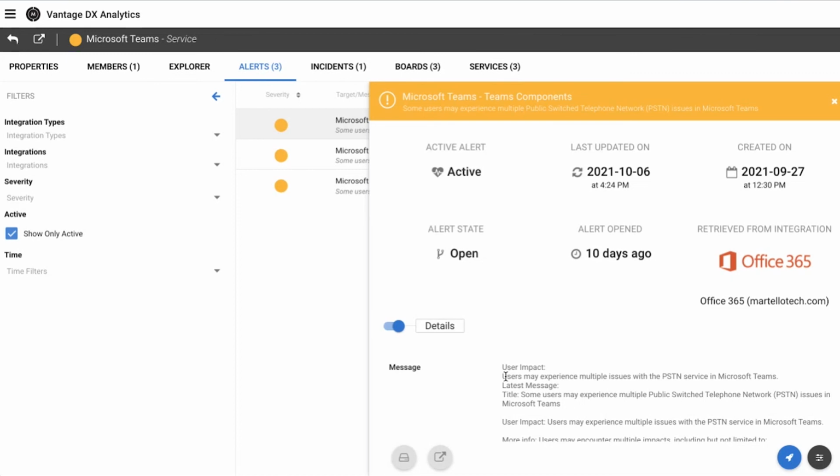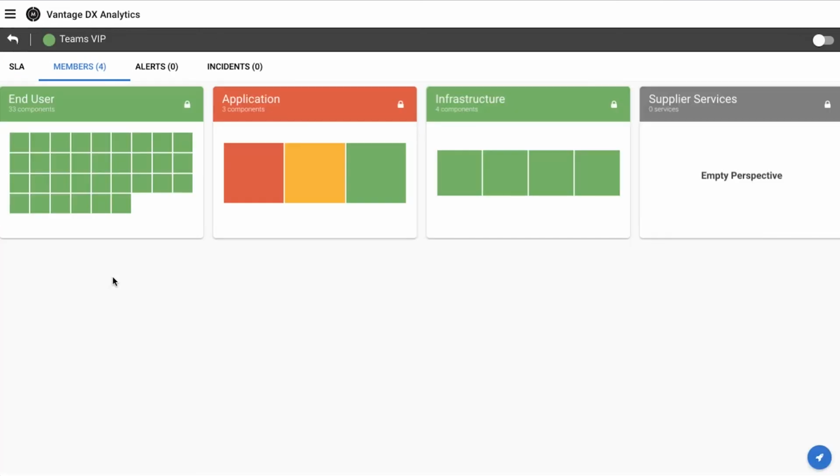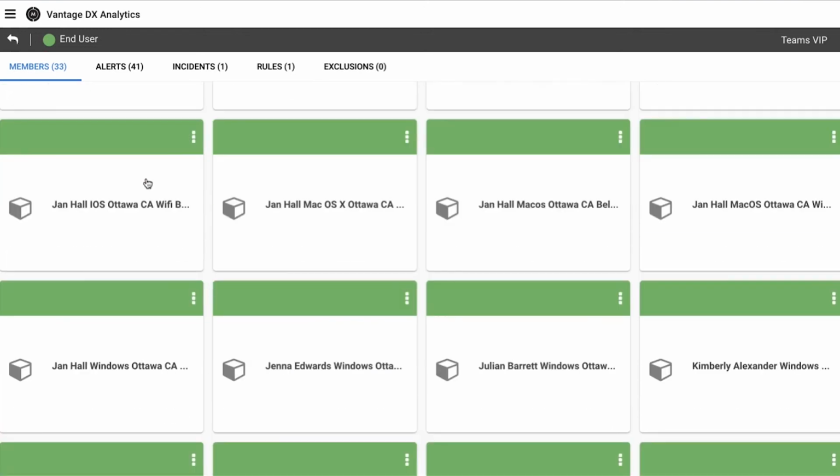At the same time, when we look at this message, it's rather vague. It doesn't really specify which users are having a problem or what that problem might actually be. But since I have this modeled as a business service, if I take a step back up to our business service view, I know exactly which users are impacted because I've modeled it with my VIP users that are using Teams. And I can drill into any of that data as we saw before, where I can identify all the users that may be impacted and what's going on with those particular users.